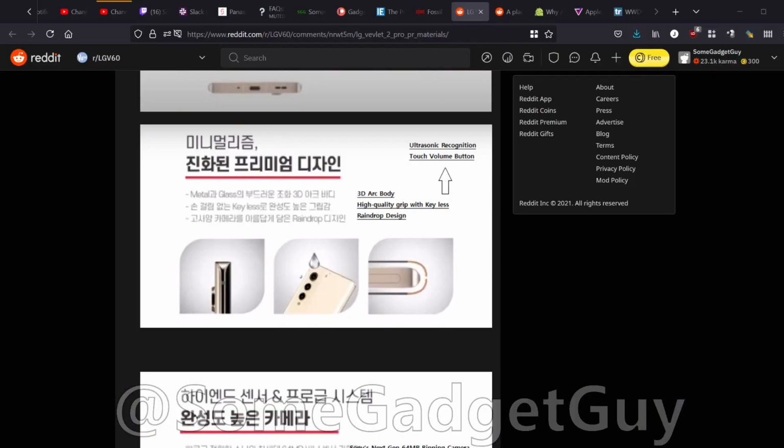High quality grip with keyless raindrop design, raindrop on the camera sensors, but then also everything about this phone is sort of inspired by liquid. The taper to the corners, the curves to the edges. I think that would have been interesting. Again, it's a premium, expensive way to control your phone. I would have been interested to see how that might have played out.